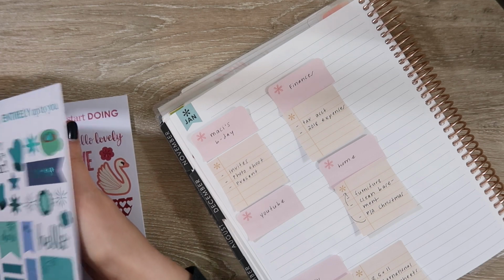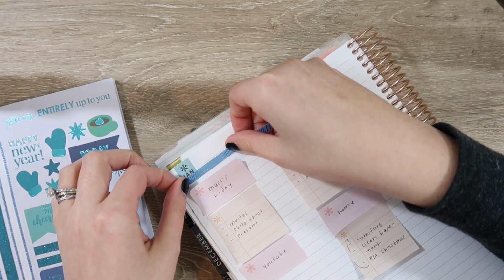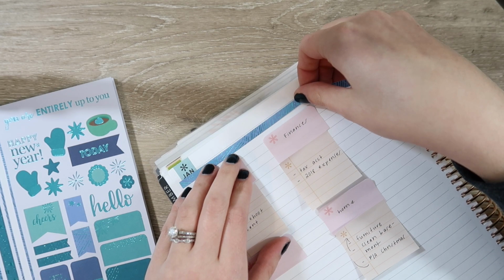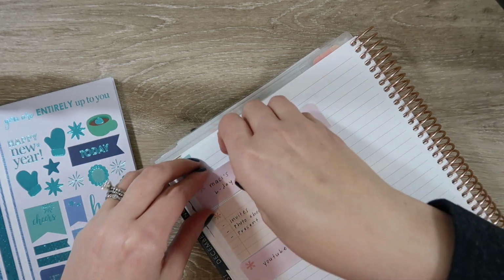So I am going to grab some washi here, and I am just going to lay it right across. And then I will also lay down that, actually, you know what? I think I might do something a little different. Let me move these down for now.